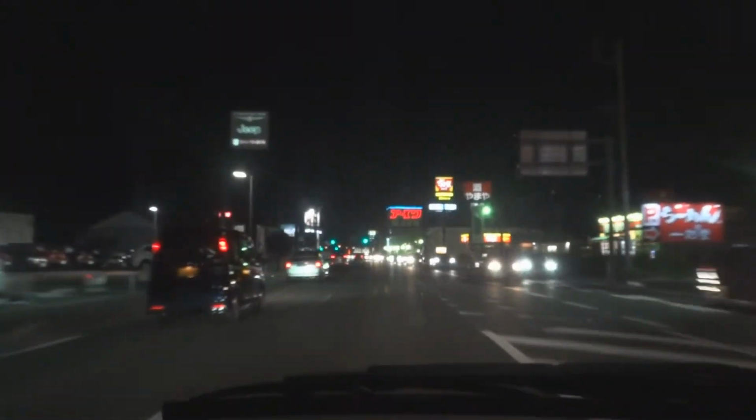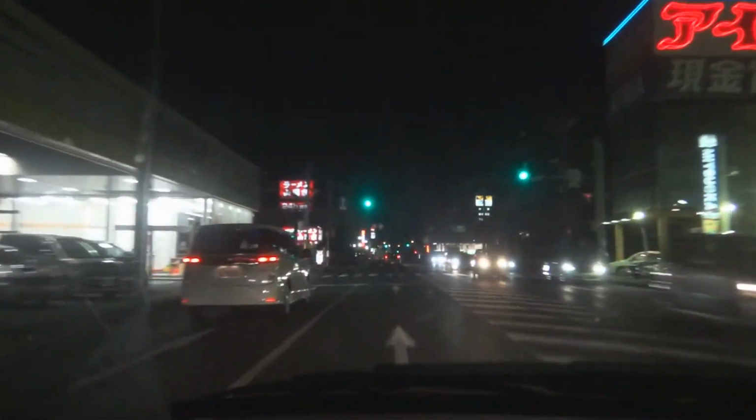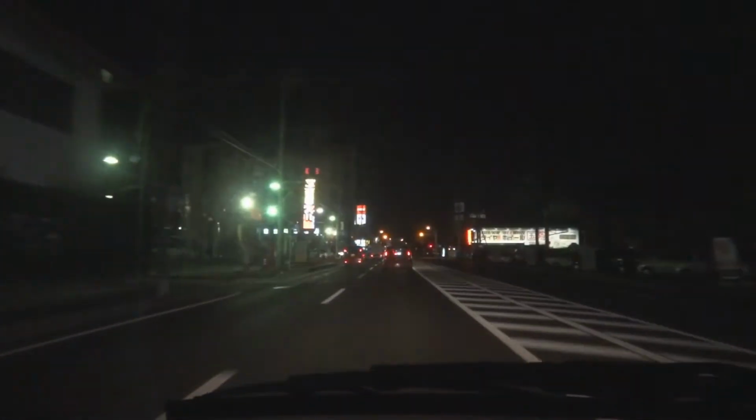So this is one of the main roads heading out of Hamamatsu City. A lot of restaurants and car dealers, and as you can see, there's not a median barrier down the middle, just a few stripes down there. So it can be quite dangerous when you're going quite fast.